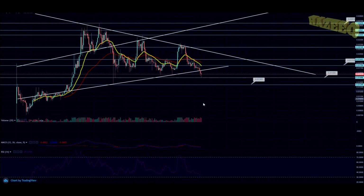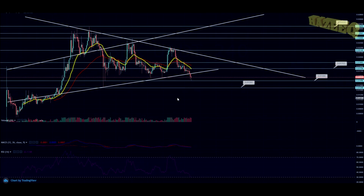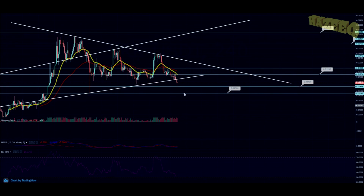We need some events. I did check the events for SparkPoint. They don't have many events coming up right now. So actually, they don't have any events right now. So if we have some announcement that can spike the price up, they did have a token burn recently, and that had a huge effect. I think this was when the token got burned. Yes, this was the token burn, I believe.